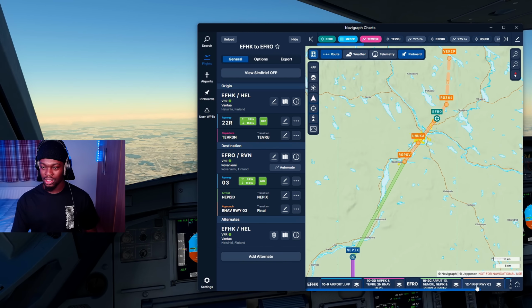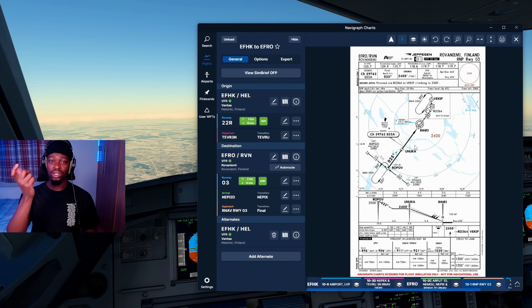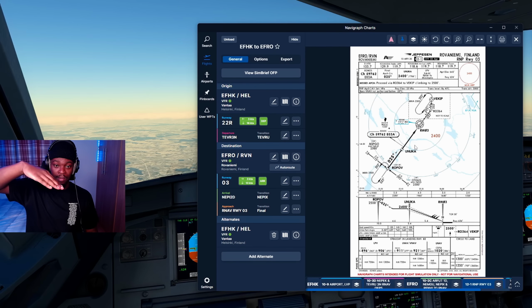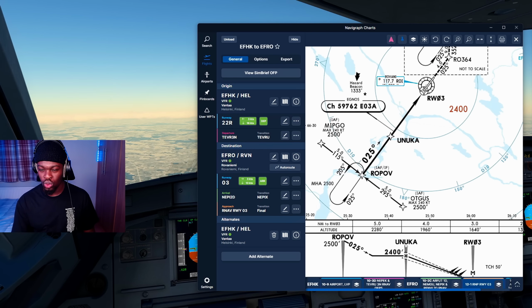So what does that look like then? So for the on-nav, 2400. So it's a lot different to what an ILS looks like. With an on-nav, you just hit approach mode and there's like a square and it follows it down a little bit. The only thing it doesn't take into account is your speed. So it does follow the glide path, but if you're over speeding or not, it doesn't care. You're still going to descend by that path here. So 2400 here, and that is at Unica.